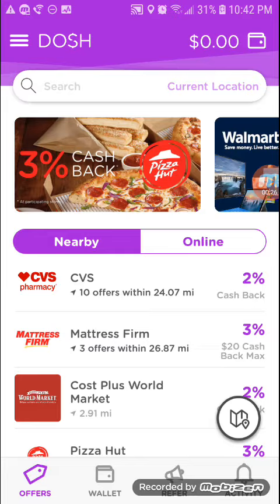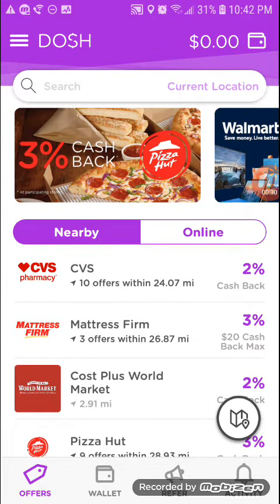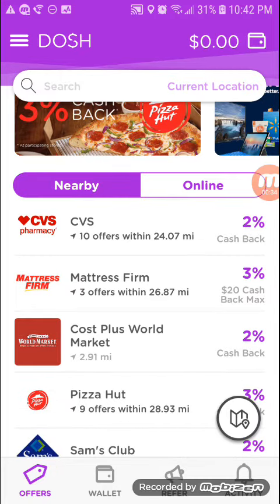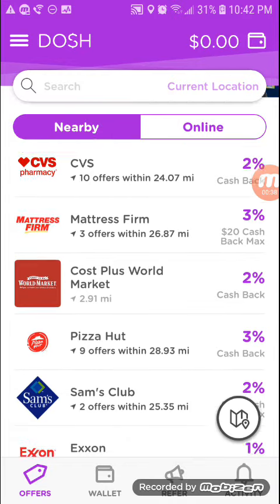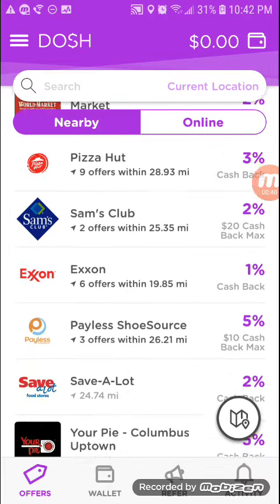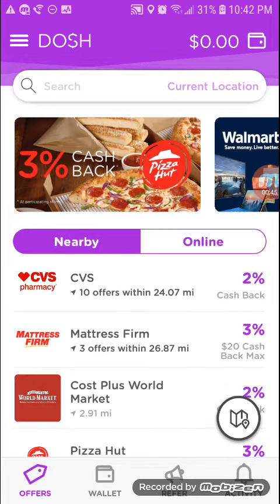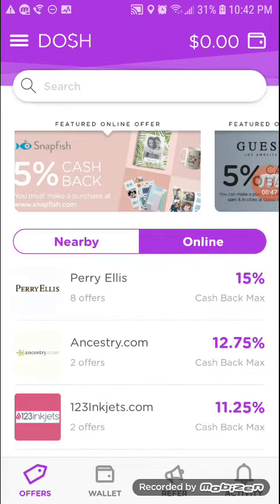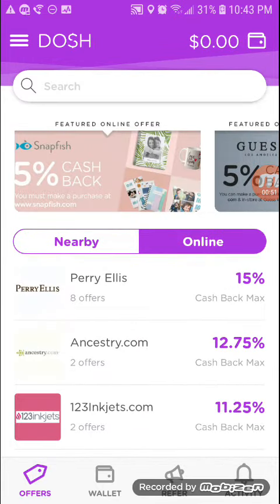So all you do, you download the app. If you want to use it for cashback, you turn on your location and it will search nearby retailers that give you cash back for shopping. As you see there, those are the retailers that are near me. And you can also shop online and get cash back as well. All right, so that's how the app works.